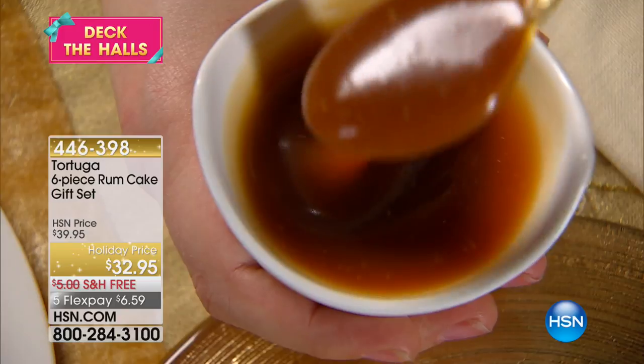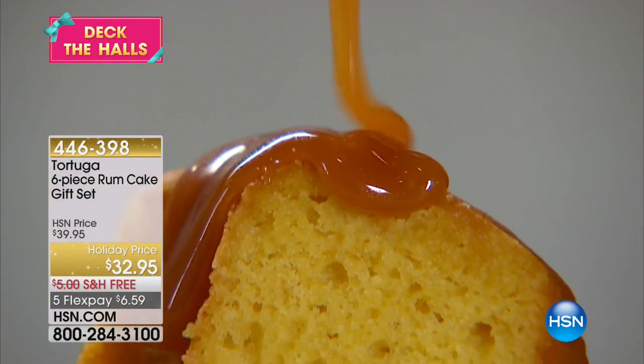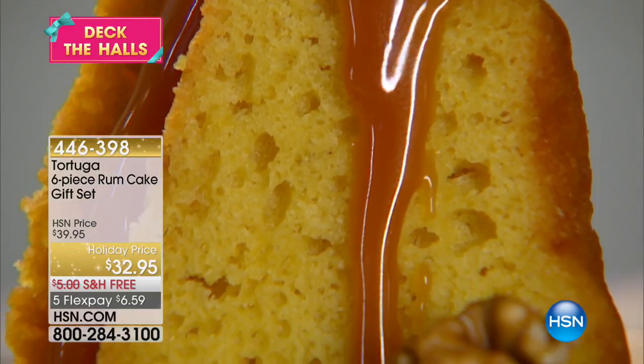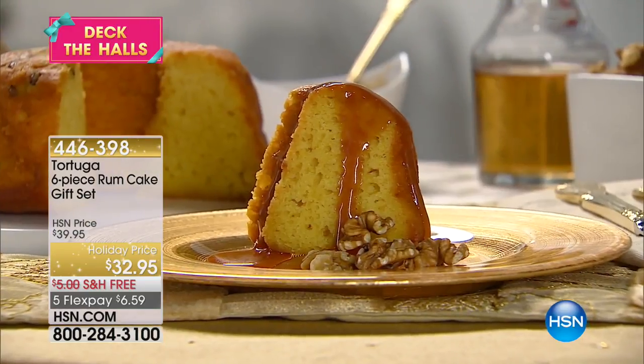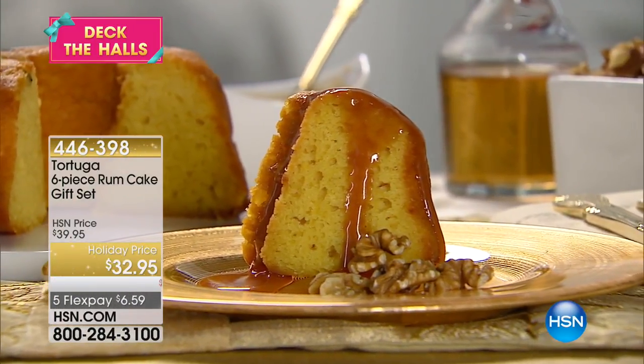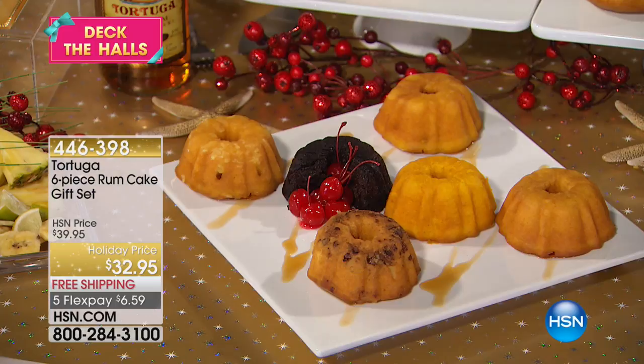You could travel anywhere in the world, and if you see this logo, you instantly know that rum. People stop me all the time. I've been to huge food trade shows at the Javits Center in New York with thousands of people, and people would run up to me and say, oh my goodness, Tortuga rum cake. I had it on a cruise. I had it on vacation.